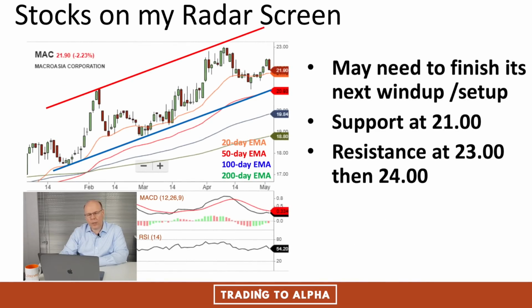Macro Asia Corporation. Currently trading inside a price channel, and similar to what we saw in AGI, we may also need to have an ABC type correction here, and hopefully that C wave of a correction may be able to pull it back closer to the next support, which is about 21.20 to about 21 pesos.